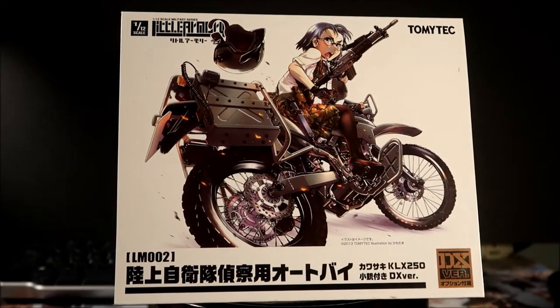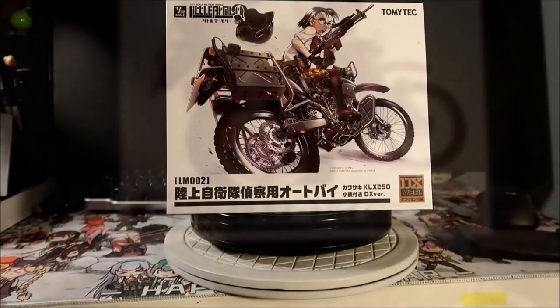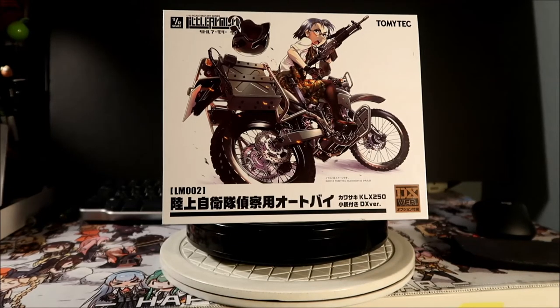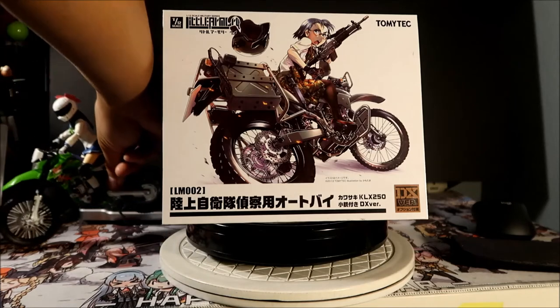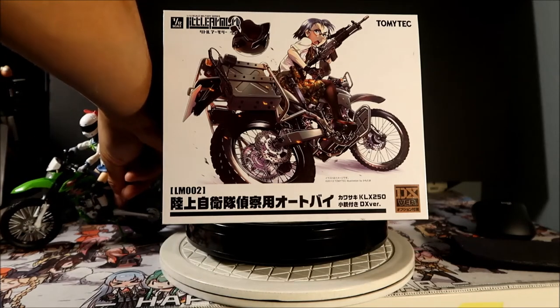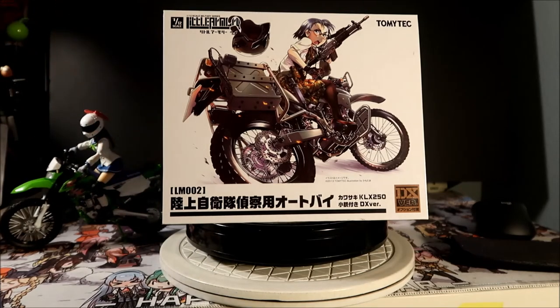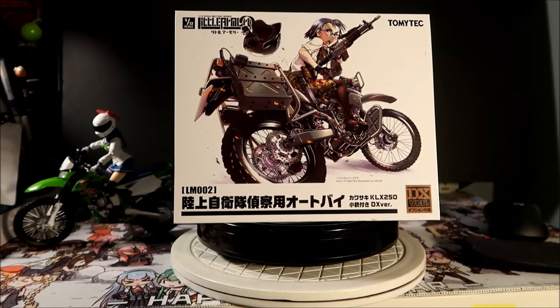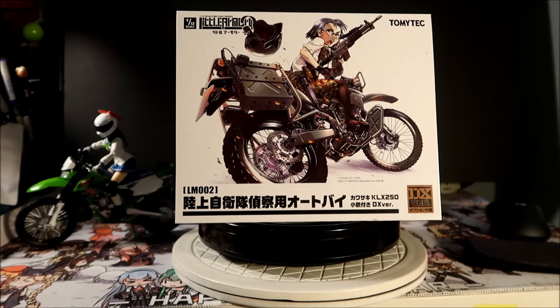I'm gonna unbox it, and I'll tell you now, I will go get the other KLX. Okay, surprise, here we go. This is gonna be our rider for the JGSDF KLX, and she's already riding a KLX. So this is the other TomyTec KLX250, and that is Raimu Kawasaki from Bakuon. All right, so let's go open this one up.